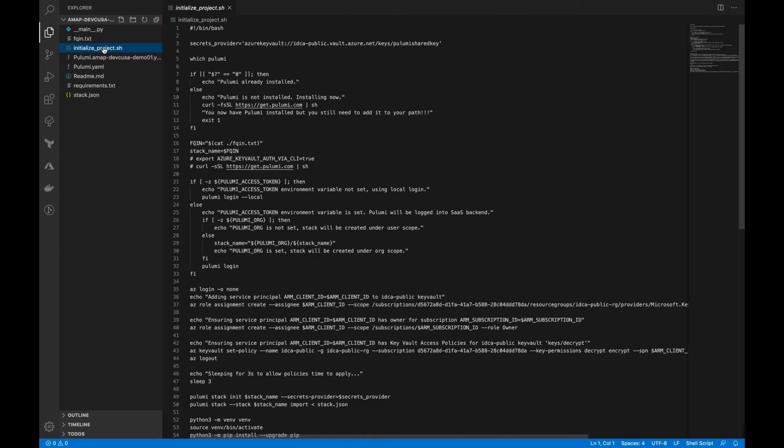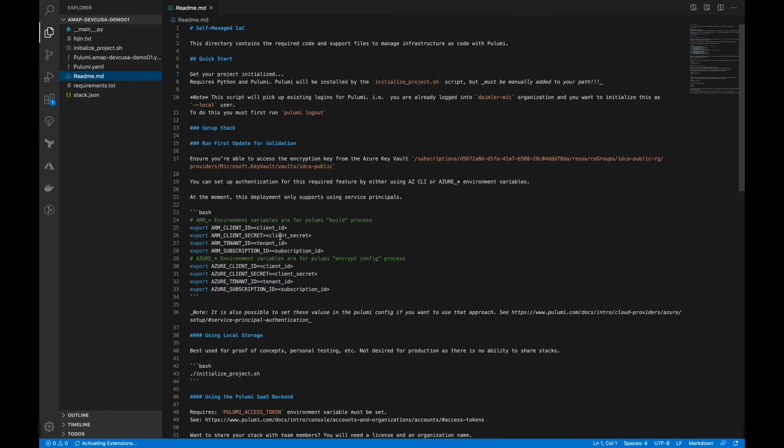We can take a look here. So we've got our README here. I'm going to go ahead and walk through these instructions quickly. But essentially what this script is going to do, the initialization script, is set up some rules and permissions for user access to ensure that we have everything set up correctly, so when the users go to run Pulumi up after running this initialization script, they'll be 100% ready to go out of the box.